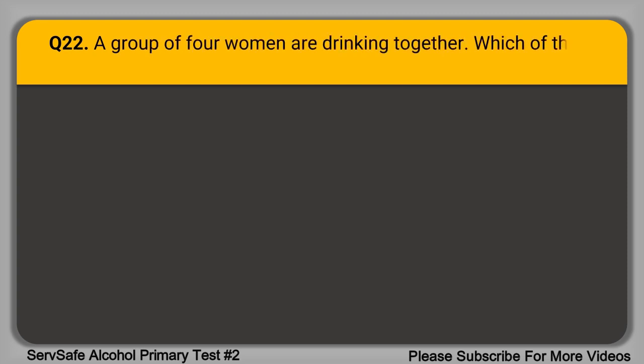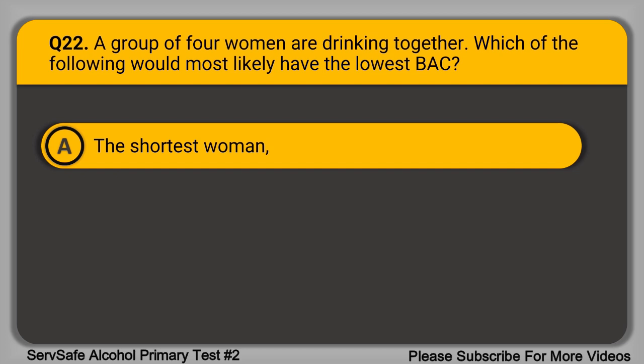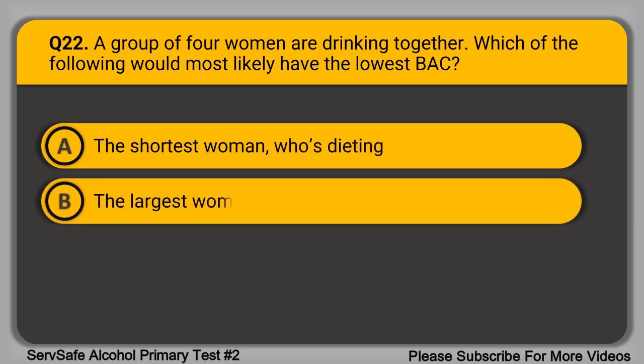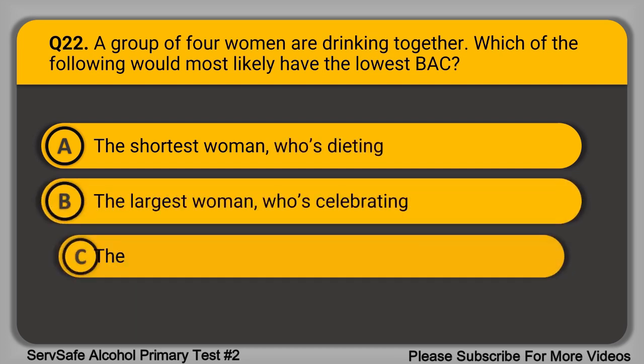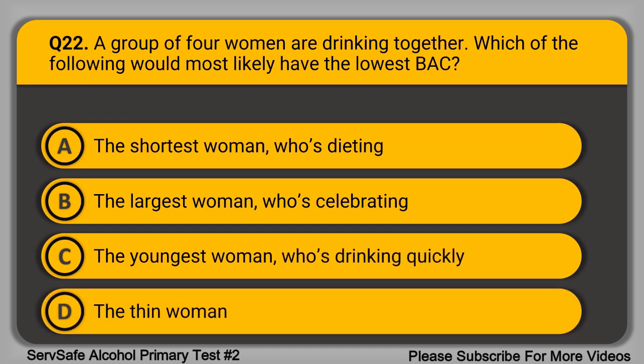Question 22. A group of 4 women are drinking together. Which of the following will most likely have the lowest BAC? A. The shortest woman who is dieting. B. The largest woman who is celebrating. C. The youngest woman who is drinking quickly. D. The thin woman eating fried chicken fingers.